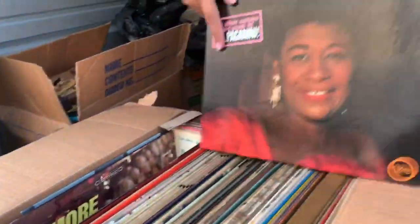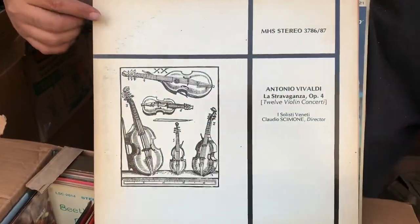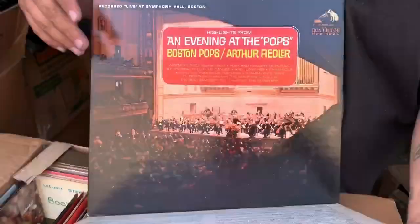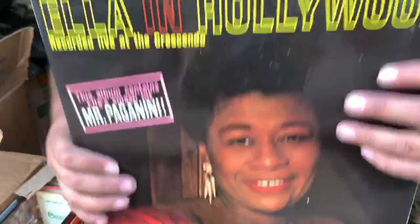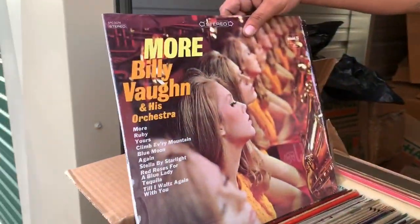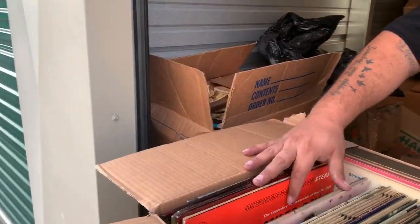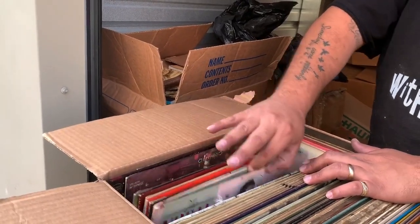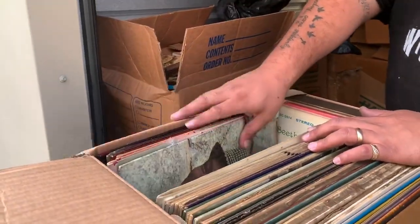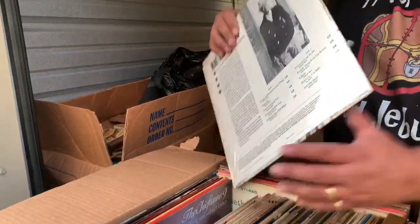Ella in Hollywood. Ella in Hollywood. Henry Mancini. Evening at the Pops. Hey, there's a lot of them in here. Sounds like my dad. More Billy Vaughn. Look at all these records. He was a big record collector. The Toppers. Nat King Cole. Nat King Cole. Look at that thing.